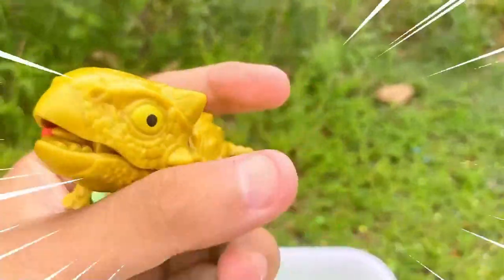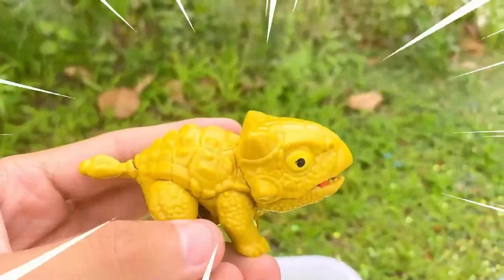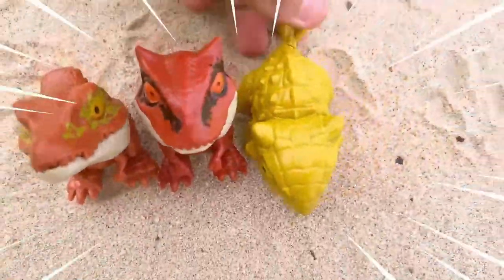Wow, it's so amazing. This is Ankylosaurus, a massive herbivorous dinosaur that roamed the Earth during the late Cretaceous period, approximately 68 to 66 million years ago.